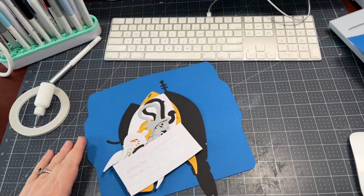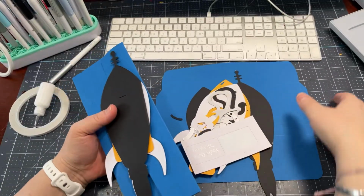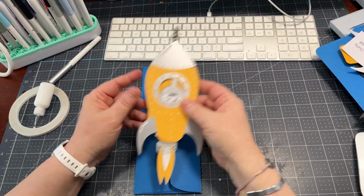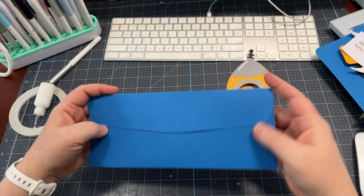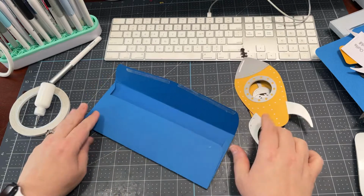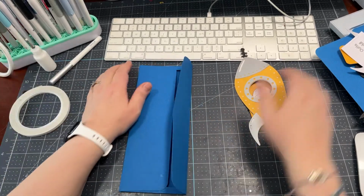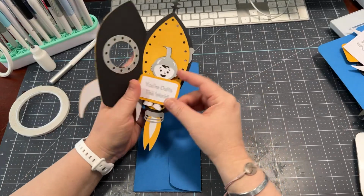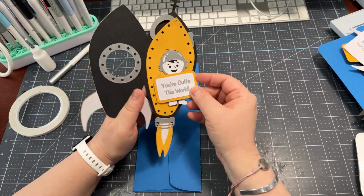So let's have a look at our original card just so that you can see what your end result is going to be. So this is just a basic envelope. If you had some young man or woman who really liked outer space or something, if it was their birthday, you could certainly change that.